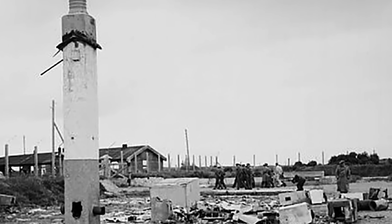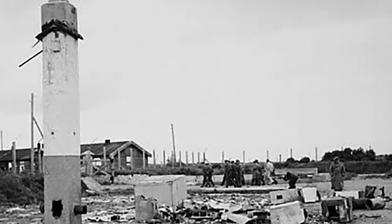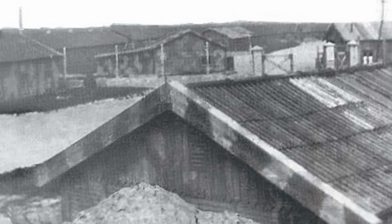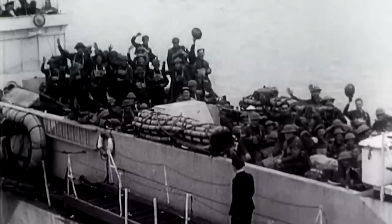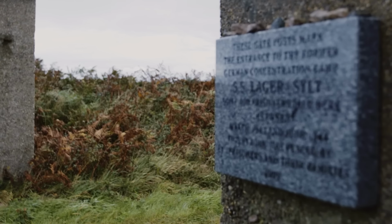More than 700 camp inmates lost their lives before the camps were closed and the remaining inmates transferred to France in 1944. The Channel Islands were liberated in 1945 following the German surrender, and the horrors of the only concentration camp to be built on British soil were exposed.